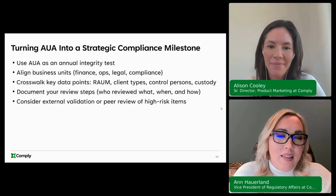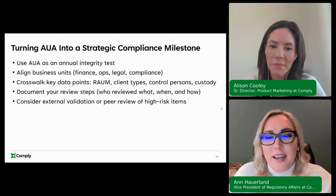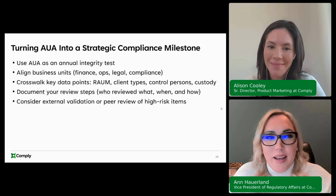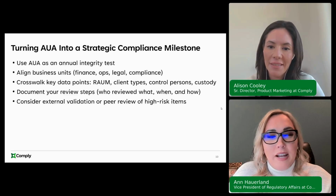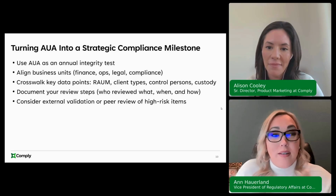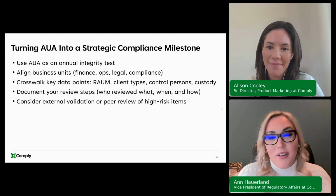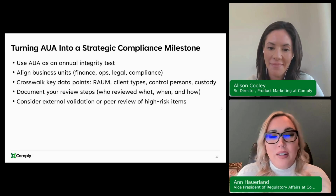Yeah, listen, the things that you update in the annual updating amendment, a few items in the ADV 1 and a few items in the ADV 2A, you really need to think of it as that annual integrity test. I love that that's how we categorize it here at Comply. It's a chance to align all of the business units. Sometimes there's one person that wears all of these hats: finance, ops, legal, compliance. If you give it the time and respect it deserves, your undivided attention, you'd be surprised at the things you would find.